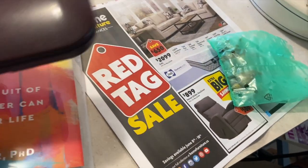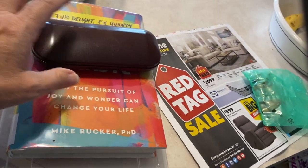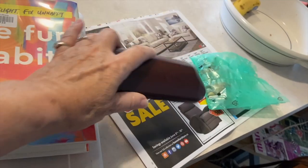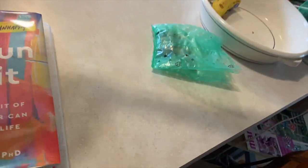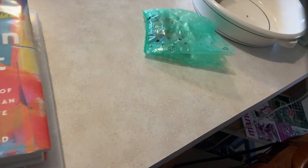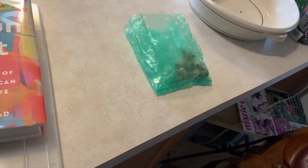My sunglasses, which I keep here because they're prescription glasses. I keep them here so that when I go out the door, I can easily grab them. And here's a flyer for a furniture store, and we're not in the market for furniture. Here's some freesia bulbs that I might as well throw away because they've been here for 2 years and I still haven't planted them, and it's too late in the season.